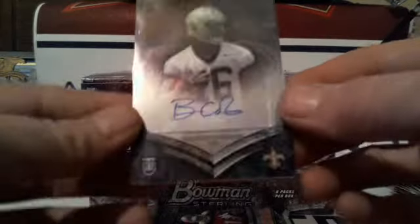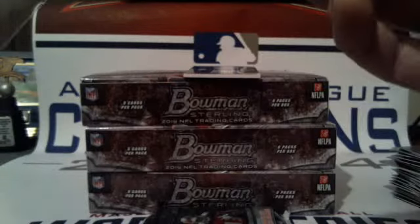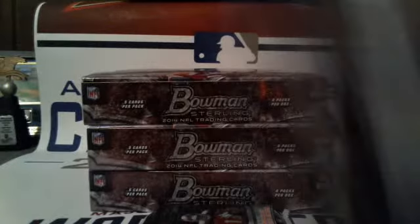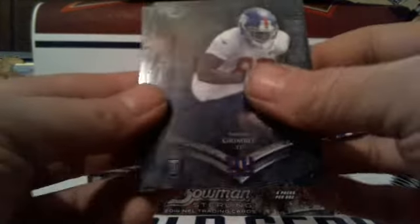Auto going to the Saints, Brandon Coleman. Brandon Coleman, auto for the Saints. And dual relic, Dree Archer for the Steelers. Dree Archer, dual relic for the Steelers. All right, last pack. Here we go. Yeah. Didn't we see one last night? All right, last pack. Good luck, everybody.